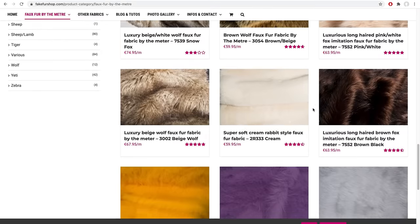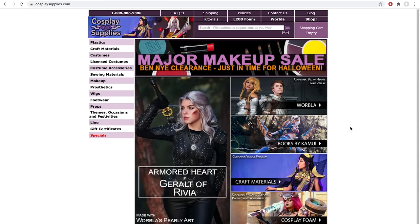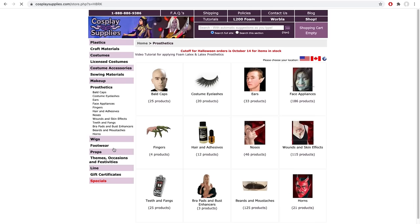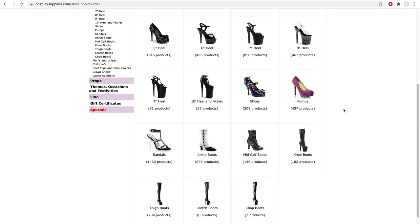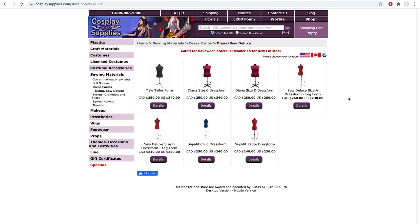Number 5, cosplaysupplies.com. This is not specifically a dedicated cosplay crafting shop, but they basically offer everything that you can imagine for your cosplay project. They have crafting products like foam, glues, paints, Worbla, and also feathers, wigs, makeup, but also finished costumes for Halloween or for children's parties, footwear like shoes, undergarments like gloves, and pretty much everything you can imagine.